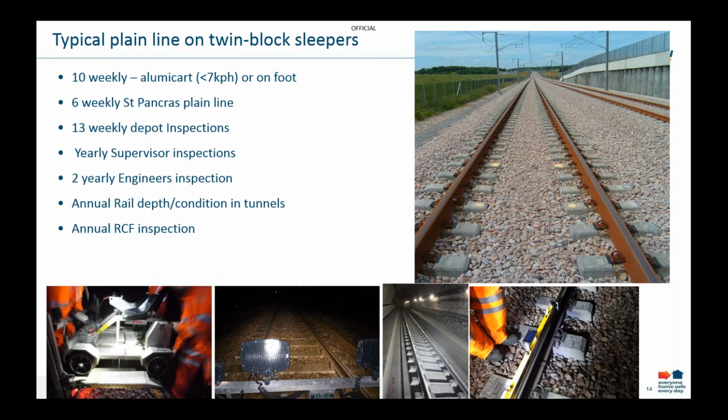So why do we use the Alumicart? You can see on the bottom photograph, that's the Alumicart. The second picture shows what it looks like when you're doing the inspection. The third picture at the bottom shows the long tunnels, because some of the tunnels are 10 kilometers long. To do it in one go, you can't walk it. So we have to use this Alumicart, which takes about 1.5 hours to get through the tunnel.